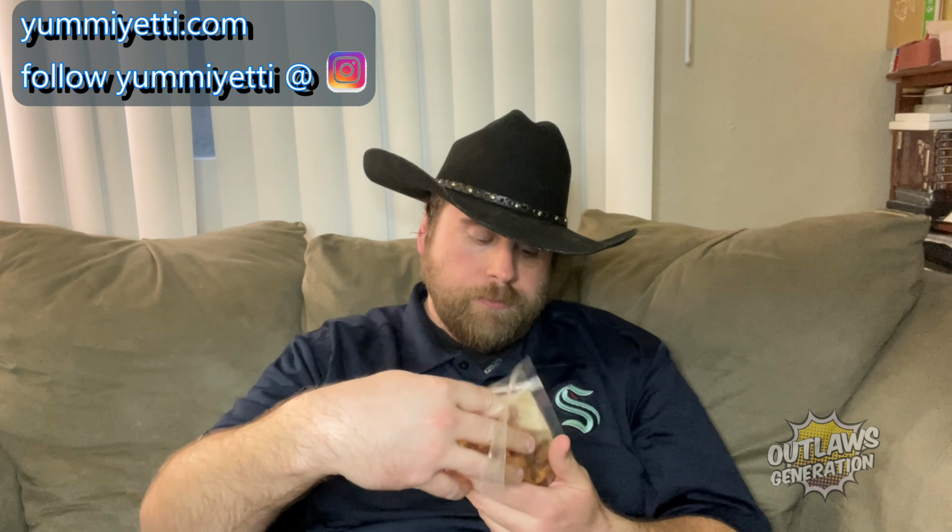So I totally get the cinnamon on here. It does taste like a fruit roll-up again. Very chewy. The cinnamon flavor is sweet, it's delicious. If I rate this, this would get a 10 as well. So Jack's Northwest Grown, all natural apple chips. And this is from Yummi Yeti. So we're gonna review the trail mix next, and that will conclude part one.